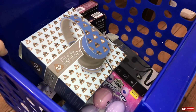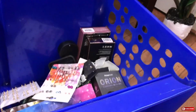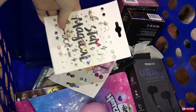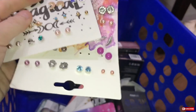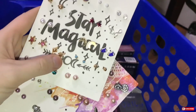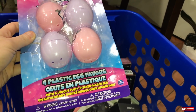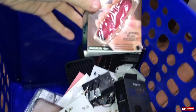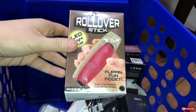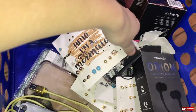And in this bin, this is all from the $5 and under store. We have a set of headphones, a couple pairs of earrings. Usually their earrings might be missing a pair or one earring, but there's this kind of style and then this one. Here's a Hatchimal for plastic egg favors. So I guess you put little candy in it, kind of like Easter eggs probably. Here's one of these rollover sticks, and luckily it's in the package. Oh, a ton of earrings.